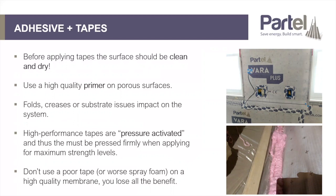The adhesives themselves are also pressure activated. So when we apply them, we will always apply some pressure afterwards to help activate the adhesive. It's kind of like the last thing you do in an install before you go at the end of the day. You'll revisit all of your tape connections and make sure that you've got a good pressure applied or a good bond. If you want to check how strong the adhesive is, you really need to wait 24 hours.